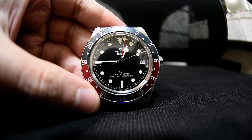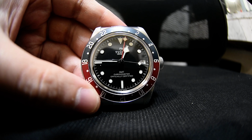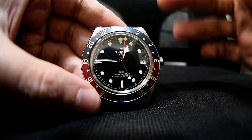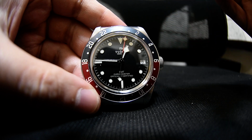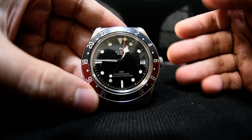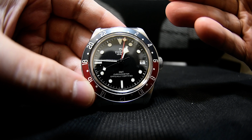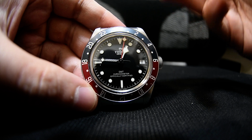Hello everybody, guys. Today I want to do a review of my new watch. This is the Tudor Black Bay GMT. This watch was released back in 2018, and I'm very pleased to be able to get this. I bought this a few weeks back, and today I want to tell you guys about my experience with this watch over the past few weeks. We're going to talk about a lot of things, from the specs, what I think about it, the proportions. So let's get started with the review, guys.